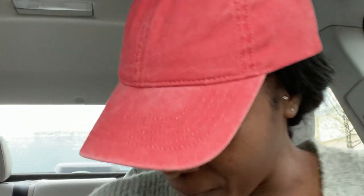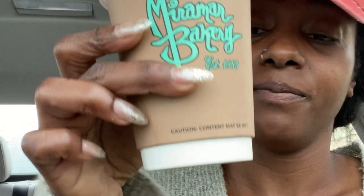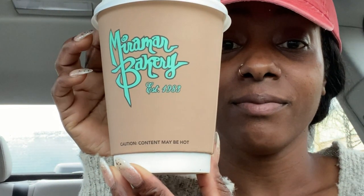I'll be back, guys. I will not be going back to Miramar Cuban Bakery. This is a large coffee. Look at this. That's why it's good to stick to what you know. I didn't want to drive a little bit further down to go to Bravo because of the rain, so I went to Miramar Bakery because they're right up the street. This is a large coffee con leche. I should have just gone down to Bravo and gotten my large coffee con leche like I normally do for 50 cents more. This is a large coffee for $2.50. At Bravo, a large coffee con leche is $3. I should just stick to what I know.